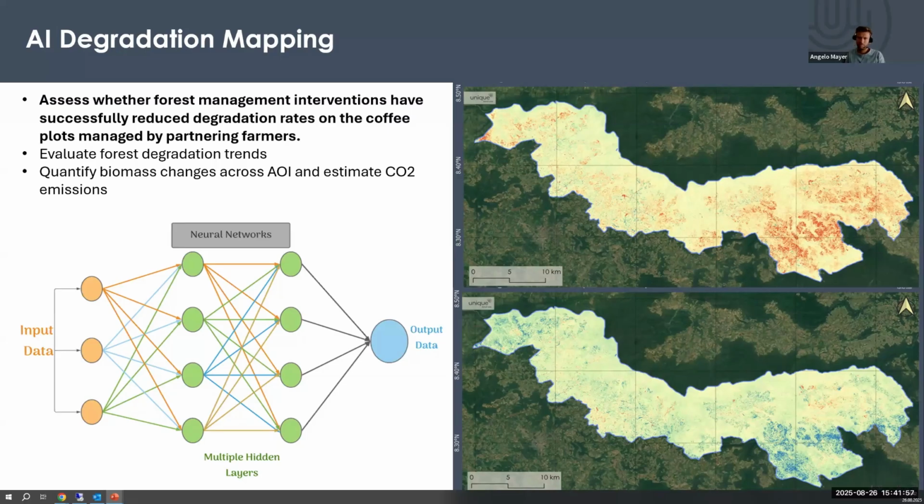These maps show the biomass decrease and increase between different years across the same area. The color variations reveal where forests are recovering, remaining stable, or experiencing degradation. For example, in the top image, you can see areas of significant biomass change indicated by the reddish tones. And while the bottom image shows different temporal patterns with blue areas indicating biomass recovery or growth.